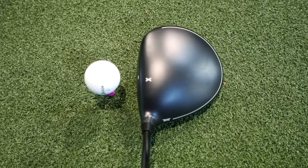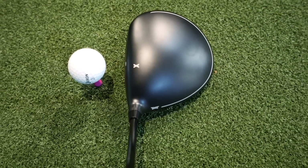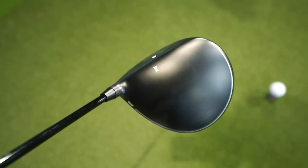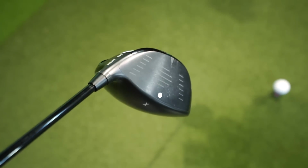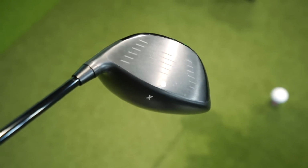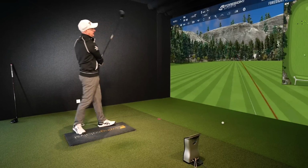First initial ideas down by the ball. It looks great. It's all black. It's got this big white lipstick round the back, little X line-up line. It's got the black face on it as well. It's stealthy, nice looking. Oh, a little left, that one.